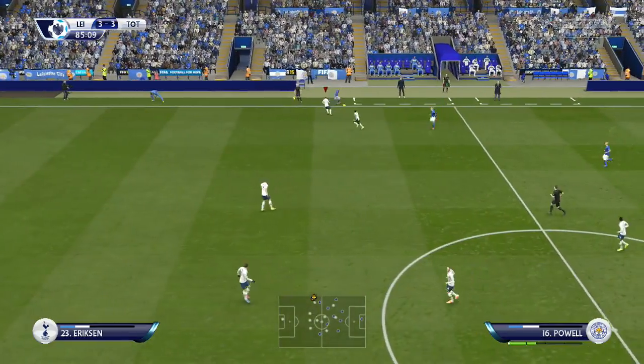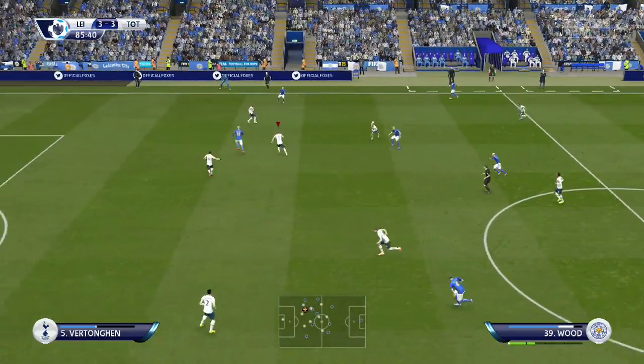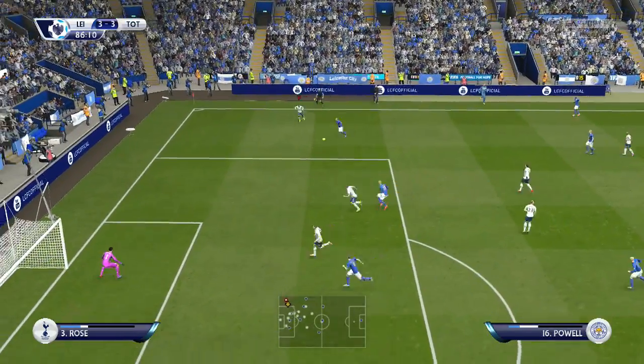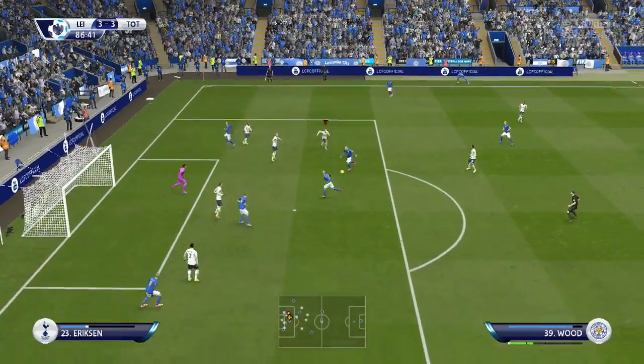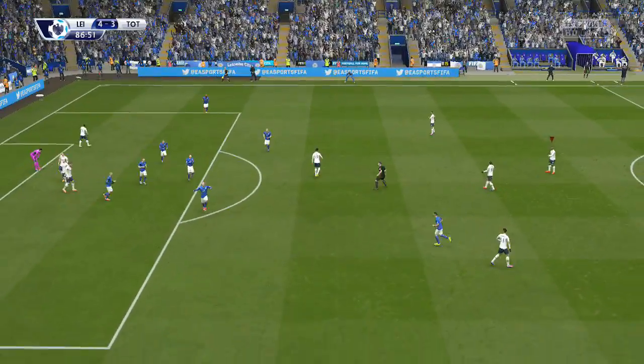I think it was Ericsson that played him over the top. He comes inside, and with his weaker right foot, Kasper Schmeichel makes an absolutely world-class save to deny him there. And I'll just let the clip run because you can already tell what's going to happen, seeing as I haven't edited this bit out. You already know what's going to happen straight away from the counter-attack. Again, abysmal defending by me. Absolutely abysmal defending by me.